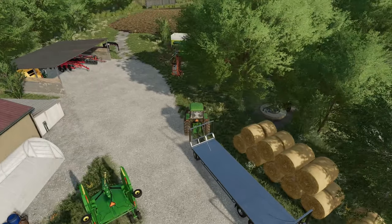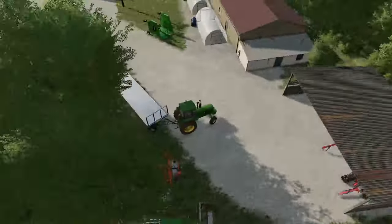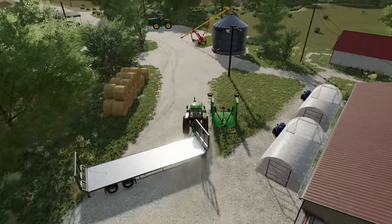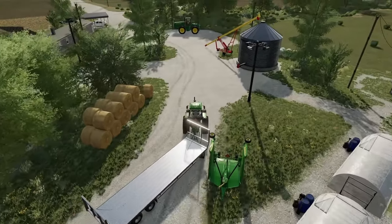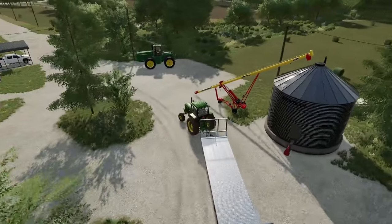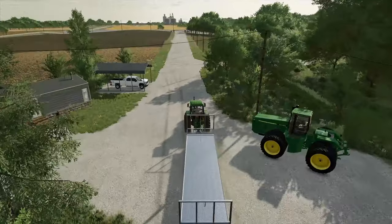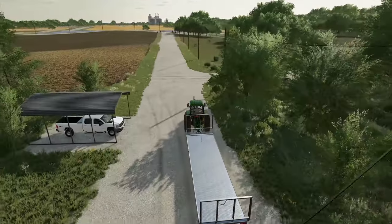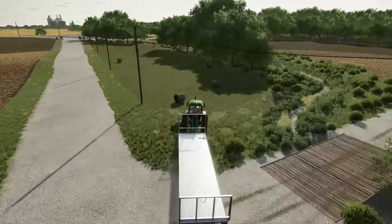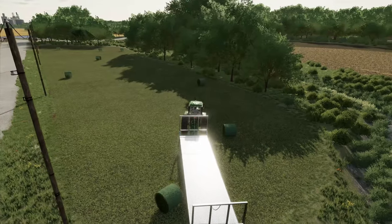I do really love that auto-load feature. That is an absolute lifesaver when it comes to bales. So, sorry about your immersion, but this is the way. Run through these guys up quick.